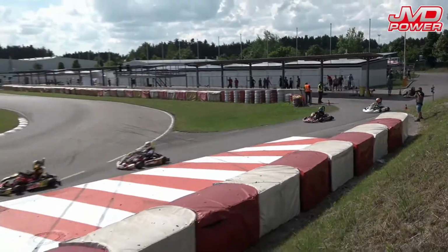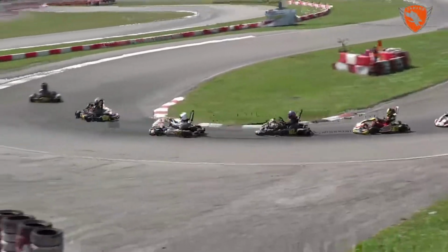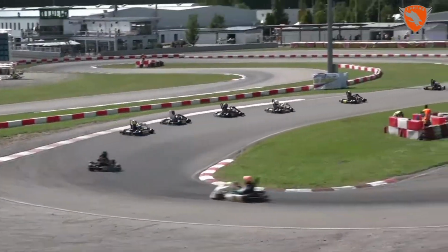So the green flag waves at the end of the pre-grid for Minimax. Race 2 of the meeting. Heat 1 out of 2 for Minimax. Let's have a look at the starting grid.